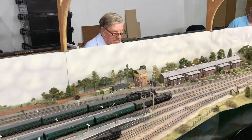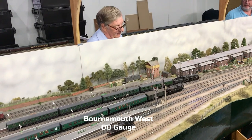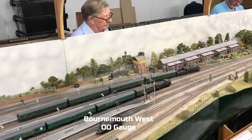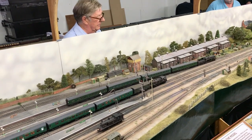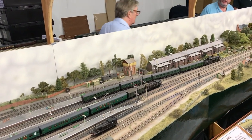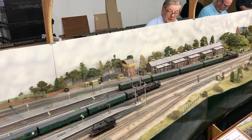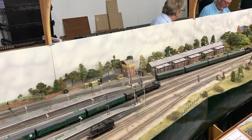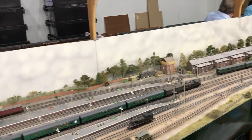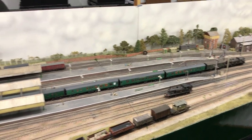This 00 gauge layout is Bournemouth West, exhibited by the South Coast Model Railway Development Group. Bournemouth West models the southern terminus of the Somerset and Dorset Railway, which closed in 1965. The layout is built to 00 gauge and is based in the 1959-1962 period.